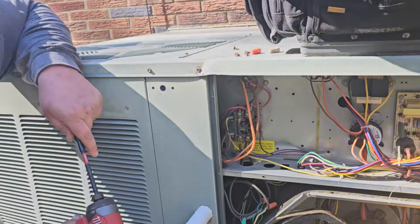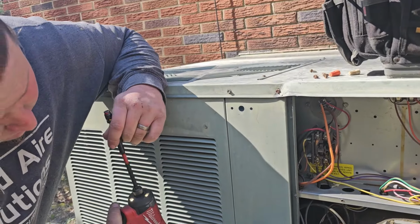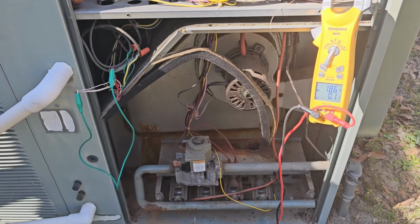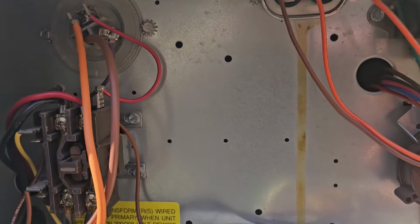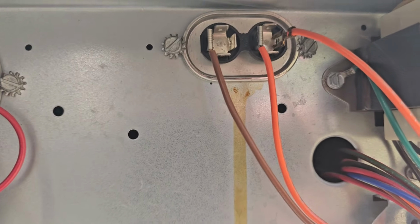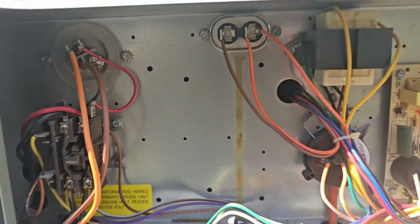That looks like the same OEM board we just took off that other unit. I'm just going to state something here. This capacitor has leaked out some oil. You don't think it was that one? A capacitor.